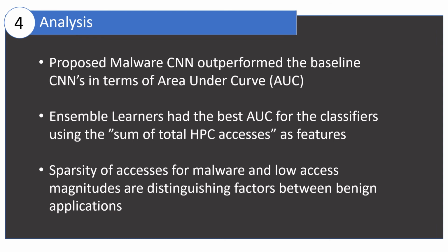And then the other thing that we found is that our ensemble learners, Random Forest and AdaBoost, performed the best in terms of AUC overall for the classifiers, and they were using the sum of total accesses from the hardware performance counters as features. And what this implies is that feature representation actually does play an important role in a classification model. It's important to make sure that the classification model has the data represented in a way that the mathematical model is going to be able to learn to classify optimally.